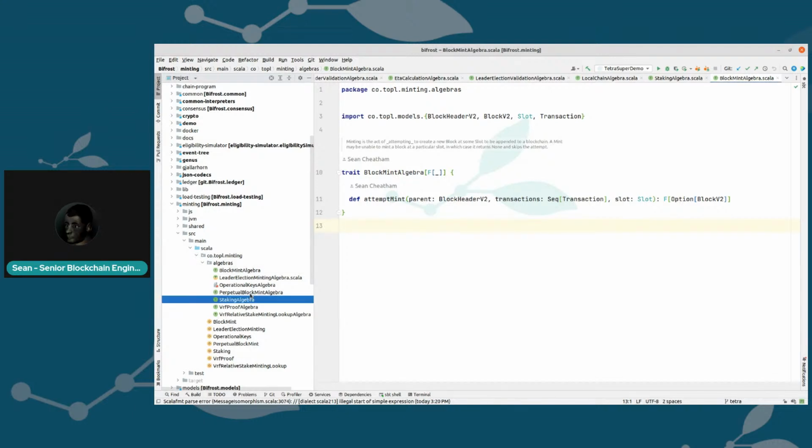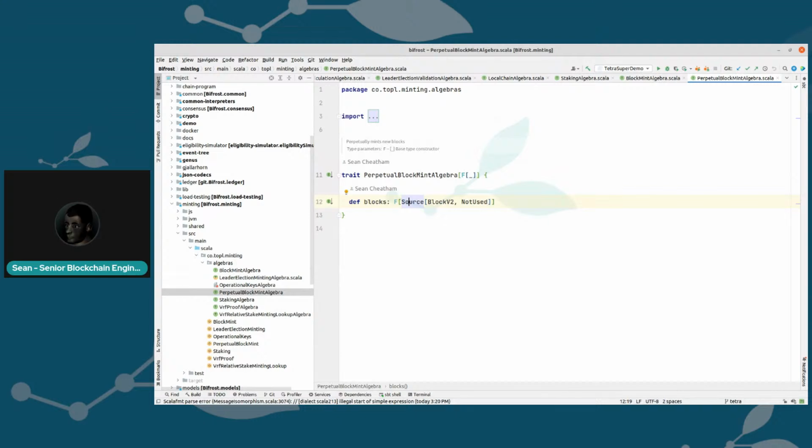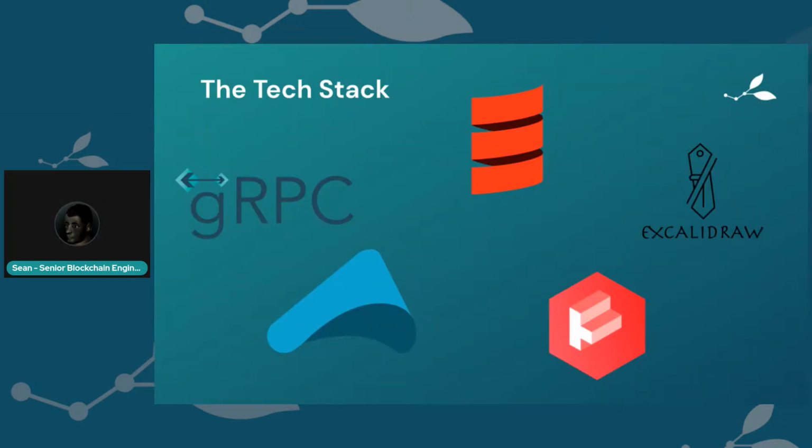And then there's also a perpetual block mint, which again, just wanted to, going back to mixing the ecosystems together. We're connecting all of the functional style from cats and the algebraic design stuff with the streaming nature of Akka streams.